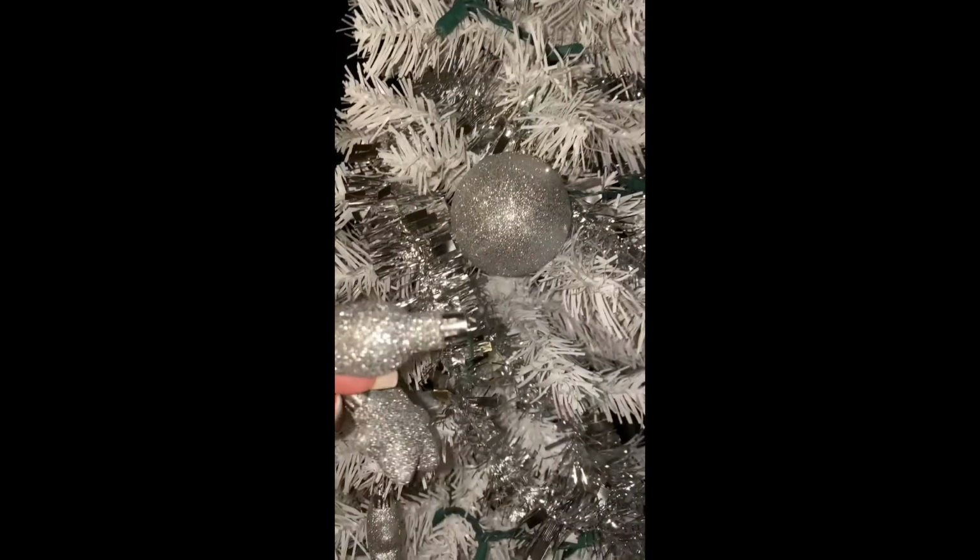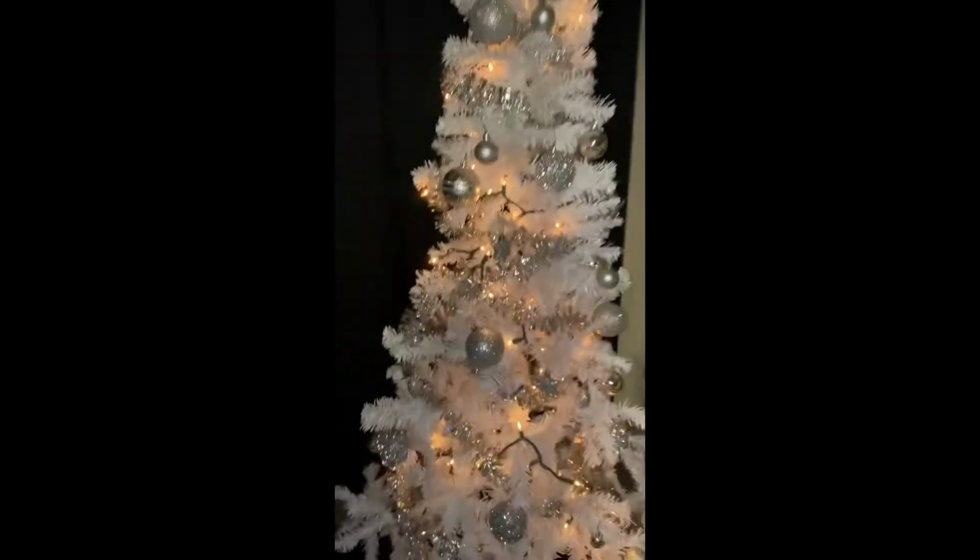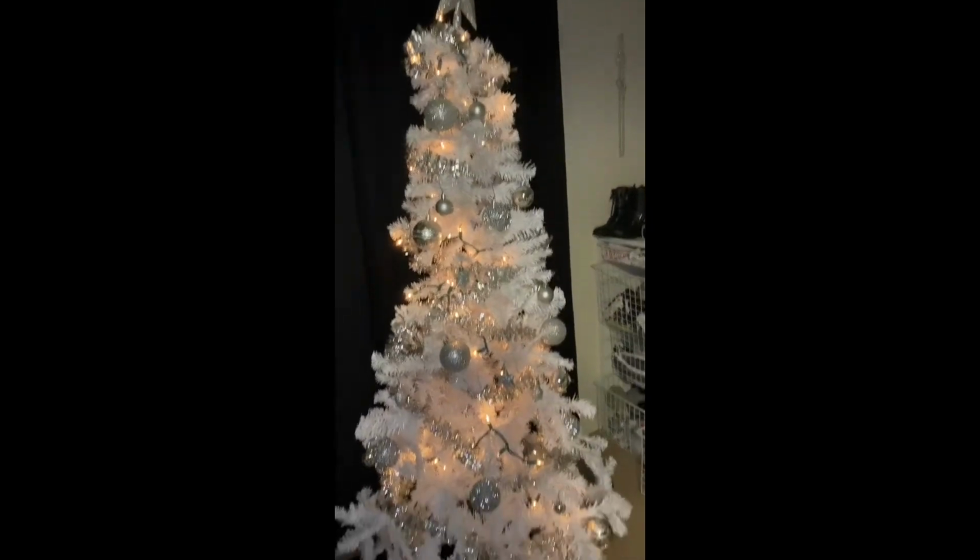Next, I'm gonna hang the rest of these up. So the tree itself is finished. It's gorgeous. I love it. Let me plug it in. I don't know how much I'm gonna have it plugged in over the holiday because it's just so pretty on its own. So I'm going to plug it in really quickly here, just so y'all can see it with the lights. It's really pretty with the lights too.